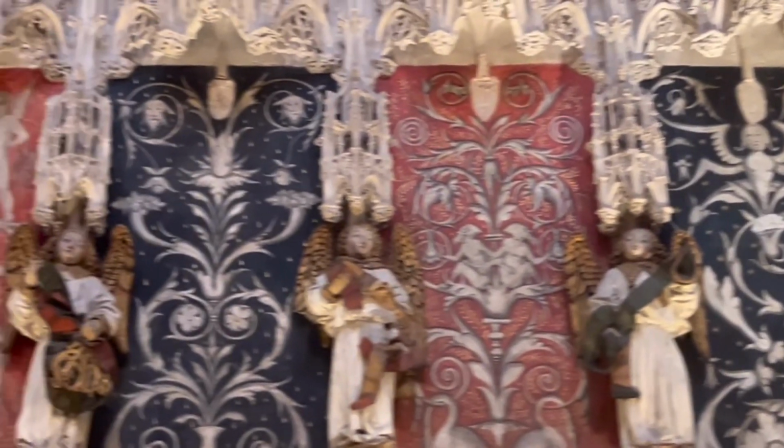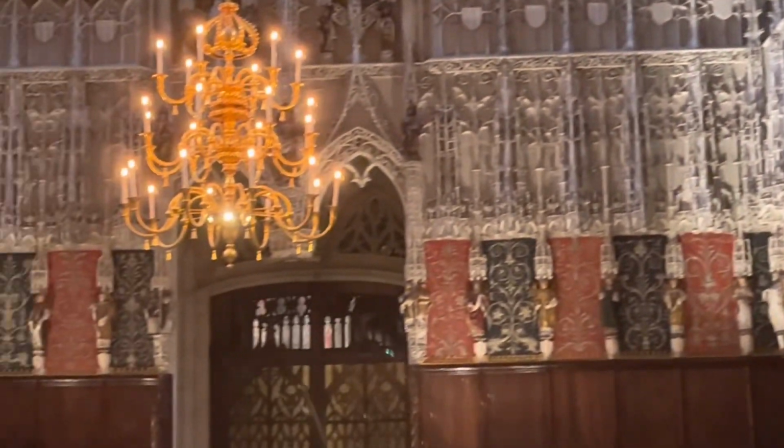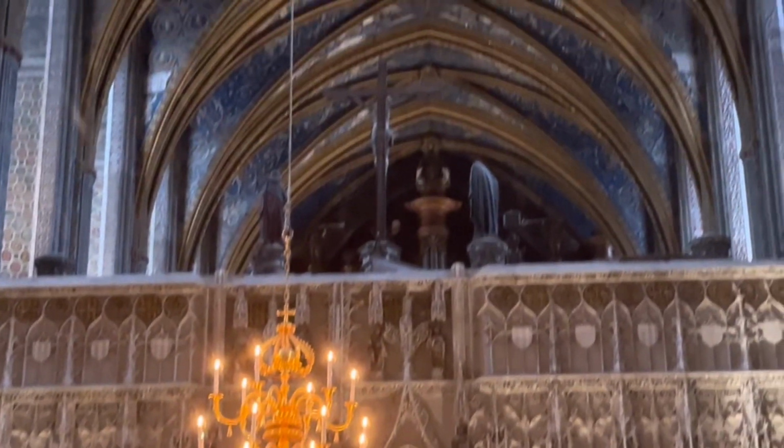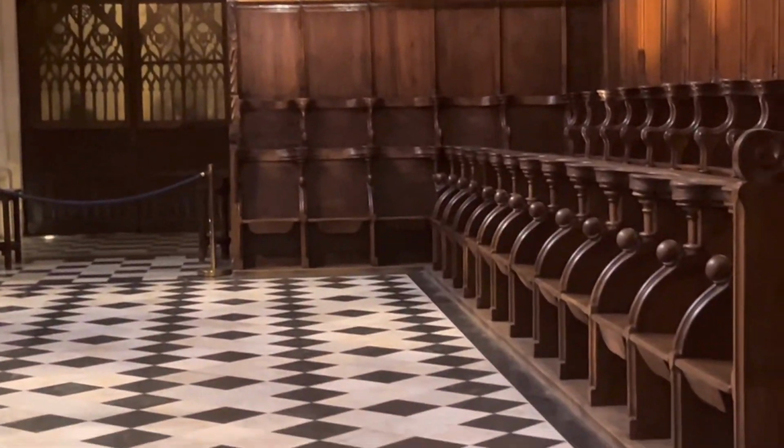The organ at Albi Cathedral is among the most beautiful in France. The unusual dimension of the organ case, built between 1734 and 1736 by Christophe Moucherel, inspired admiration among connoisseurs.